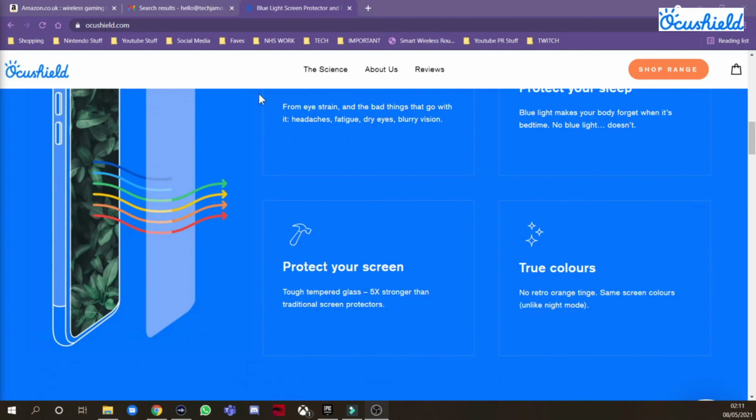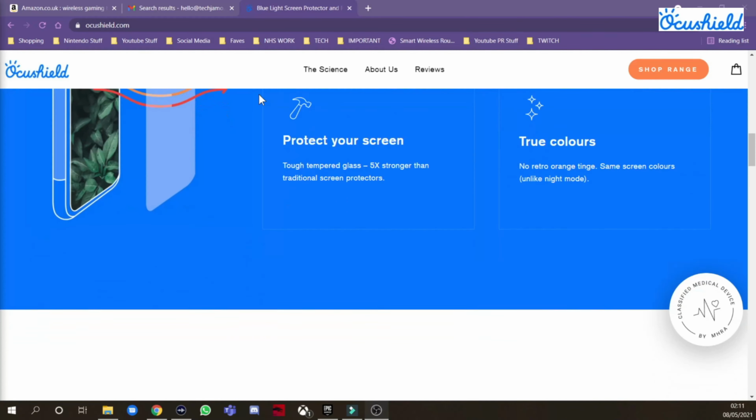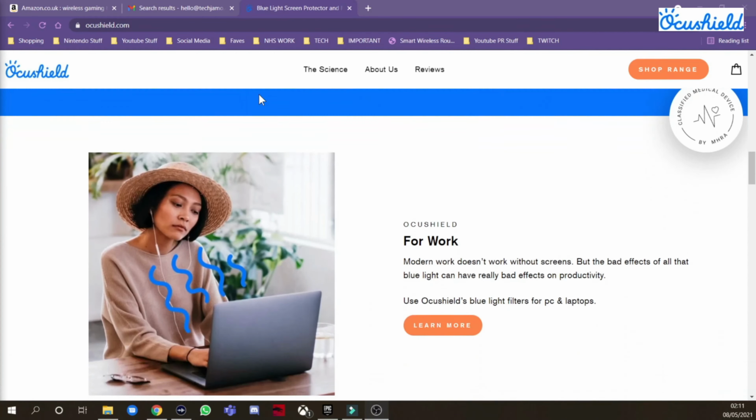Most products these days, after the sun sets, have this automatic blue light mode, which basically turns your screen orange to stop those harmful blue light rays getting into your eyes and disturbing your sleep and messing up your eyesight and things like that, innit? Well, these guys are taking the thing a step further.